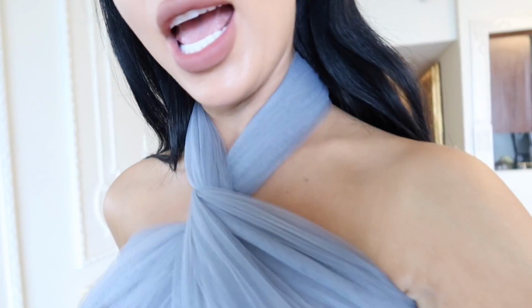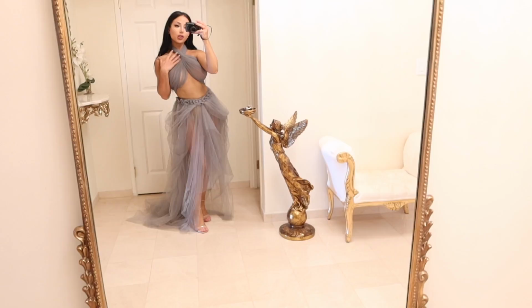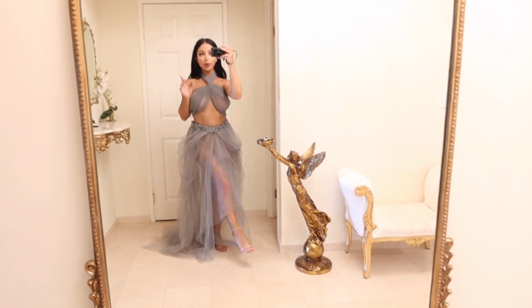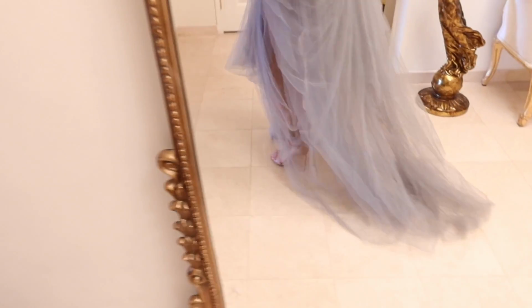Then I cut off a piece of the tulle. You can see I wrapped it around my neck to create a nice little top. This skirt is so glam. Like a really weird napkin. Ooh la la. Super cool, definitely has a punky vibe to it. I love it. Look at the train on that skirt. Ooh, this is just so fun.